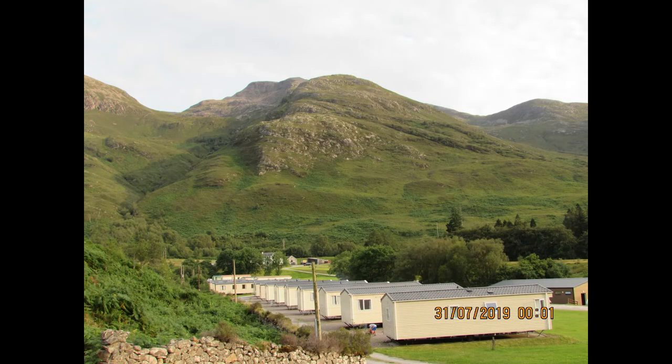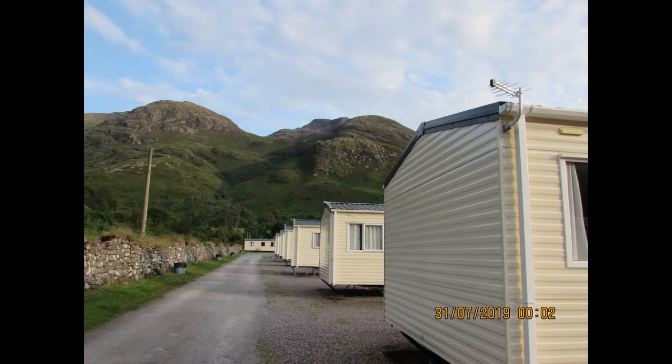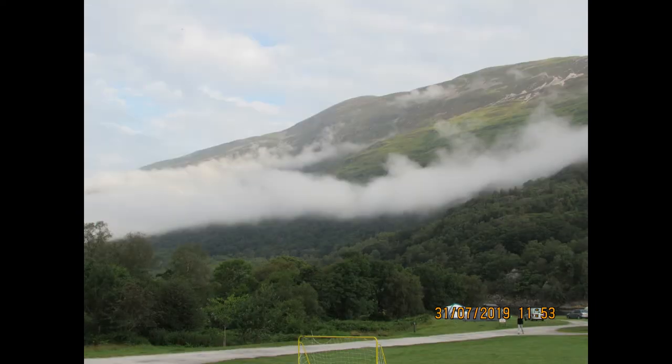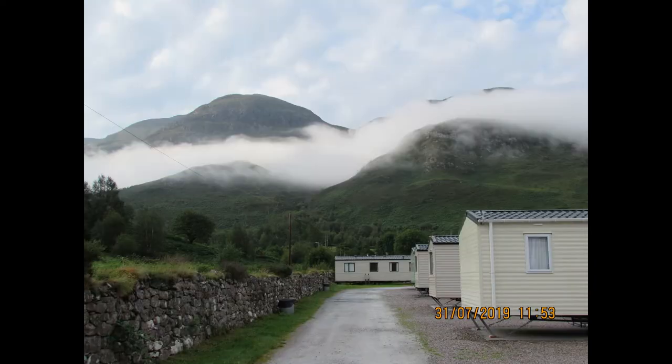This park is a family-friendly campsite with beautiful scenic views and is a great option for your Highland holidays. It is surrounded by breathtaking mountain scenery, some of the best in and around Scotland.